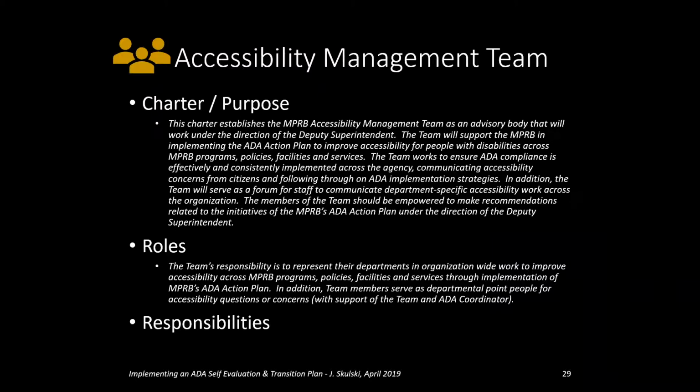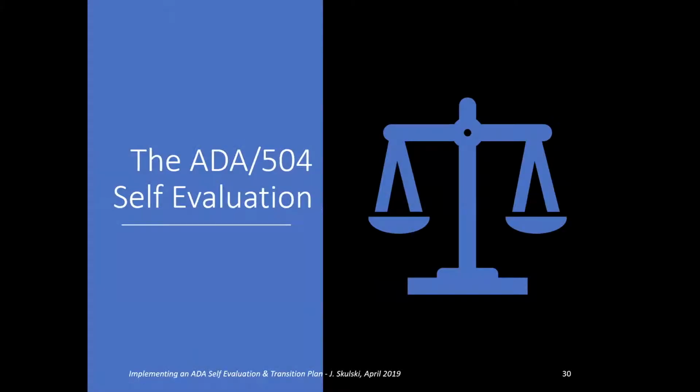So for example, this is a draft charter from Minneapolis Park and Recreation Board, where they've decided who the team members are, and the period that they serve on the accessibility management team, and to make sure that there's always representation from those key departments. So I would recommend, if you can, more definitively putting together a purpose so that everybody understands what their different roles and responsibilities are.